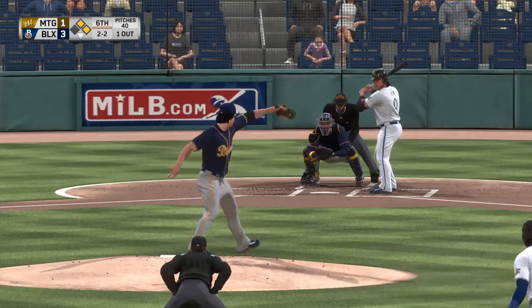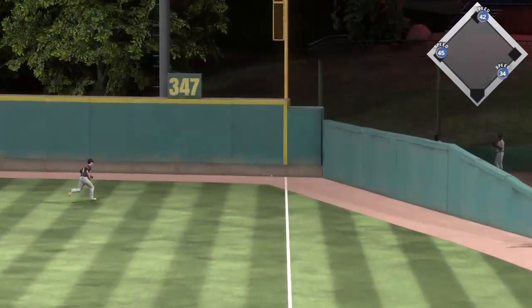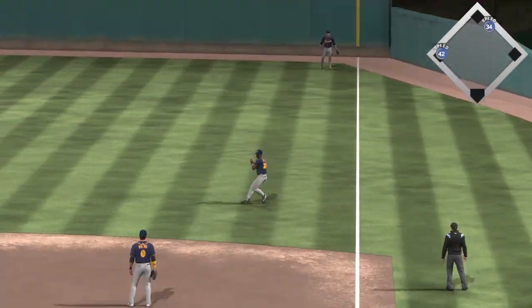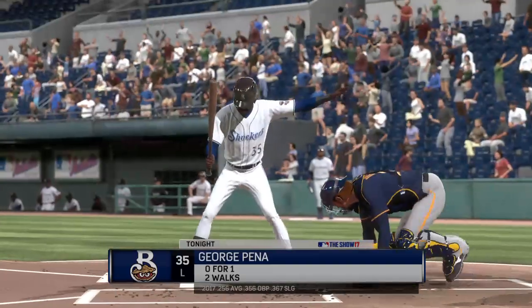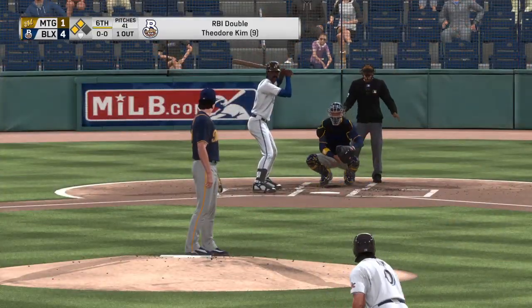Here's the pitch on 2-2. Now a swing as he shoots this down the right field line. And a fair ball as this one gets to the wall. The runner scores from second, and he's safe. Ready for another shot now. George Pena. A couple of walks for him thus far.